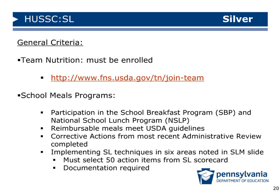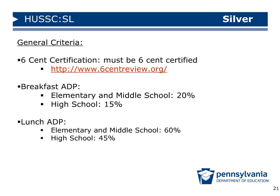Also, USDA requests that you submit only photos without students in them in order to avoid any privacy concerns. And keep in mind, too, that you may be very pleasantly surprised at how many Smarter Lunchroom action items are already being implemented in your cafeteria, and others that you can simply and inexpensively begin implementing as you work toward your HealthierUS School Challenge goal.